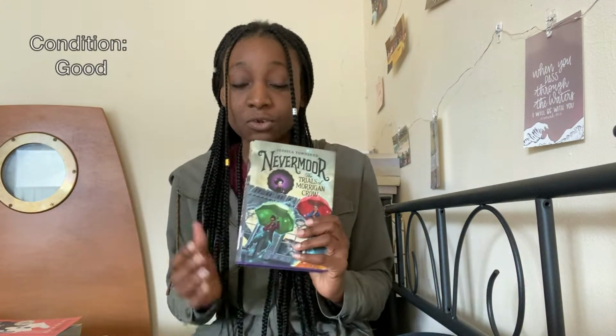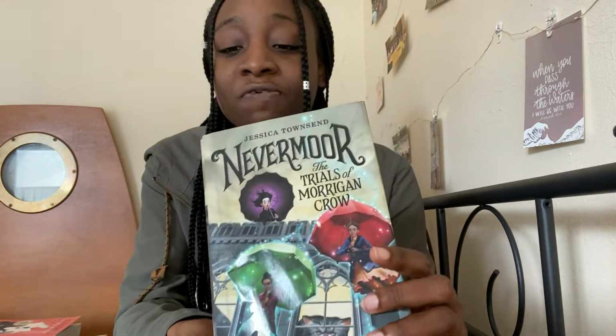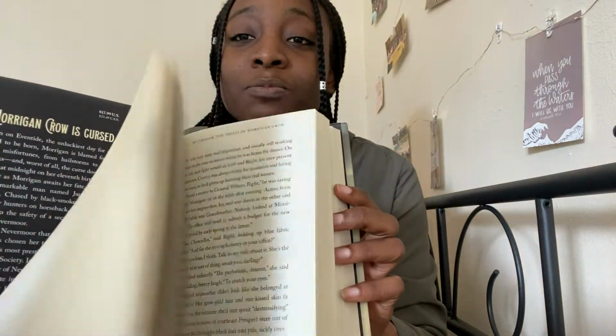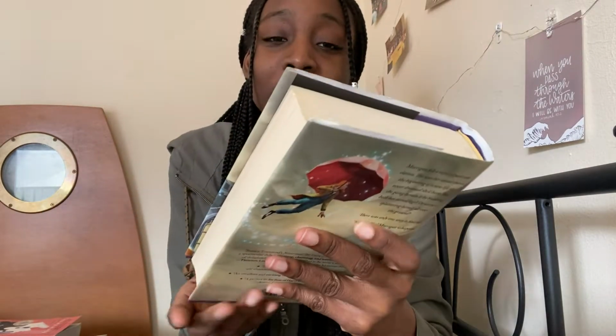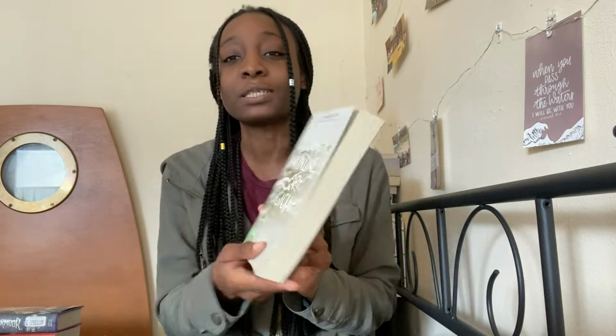Oh, and I got this in good condition, which I do think, honestly, this condition is beautiful. I don't think I will see one blemish on it. It just looks really, really pretty, absolutely gorgeous. To me, this is honestly almost like new, or at least very good. Got it for good condition and $5.09.